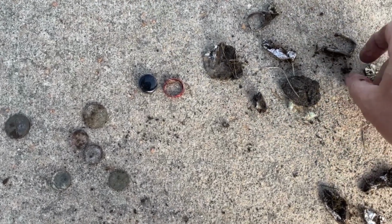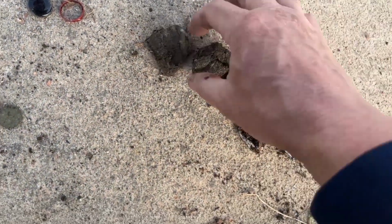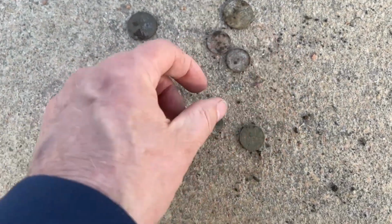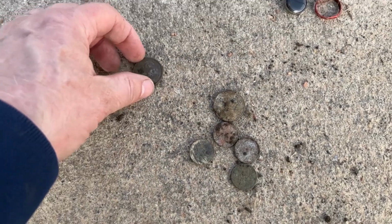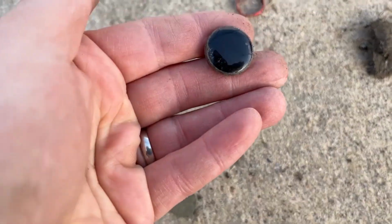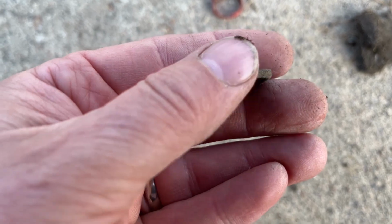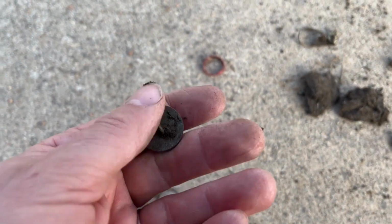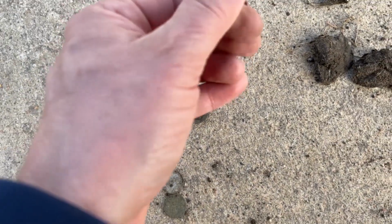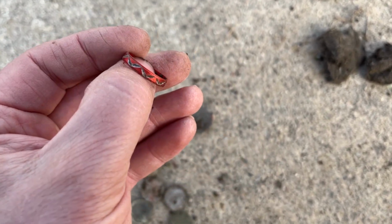1, 2, 3, 4, 5, 6 pieces of can slaw. 1, 2, 3 pieces of foil. 1 piece of fencing, 1 ring pull. Penny, penny, penny, penny. Quarter, quarter. And I don't know, this looks like some sort of a rivet, grommet, something. All right, an interesting button with a shank on it. Hey, shout out to all those Easterners finding those 1600s, 1700s, 1800s buttons. This is a 21st century button, guys. There you go. And hey, my first ring, unfortunately, nothing precious, just one of those aluminum kids junker rings.